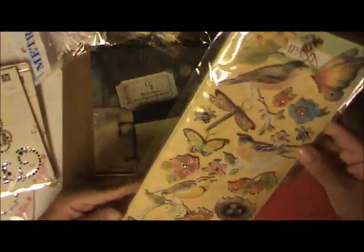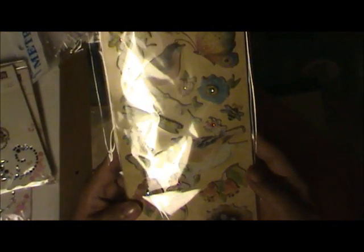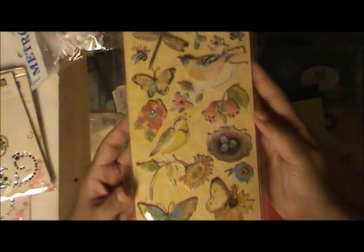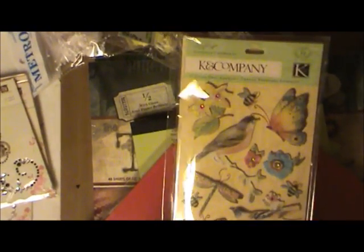This little beauty is from K & Company. Let's see if you can see. Yeah, it's the K & Company butterfly and birds. Oh my god, I love chipboard. It is the cutest thing ever. So I got two of those for another palette that I'm going to do.